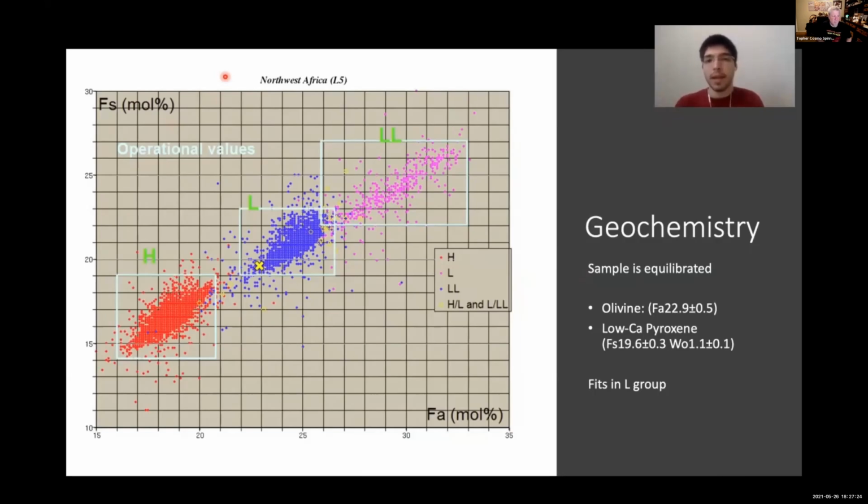What this means is that as the sample is being heated on its parent asteroid, you have interdiffusion of iron and magnesium across all the different olivine and low calcium pyroxene grains, and you tend to get an equilibrated value. This is generally how thermodynamics works when you involve high temperature processes via secondary heating. And so through tons of research, it's been found that you can split up the HLs and LLs, which are equilibrated, by their fayalite and ferrosilite values on this chart.